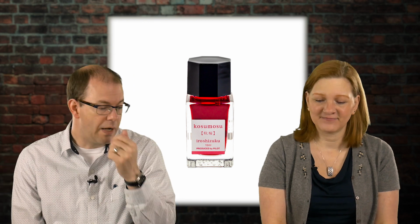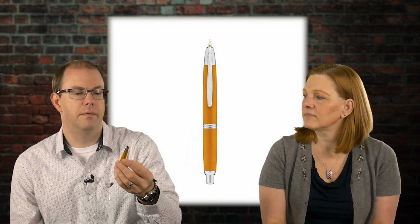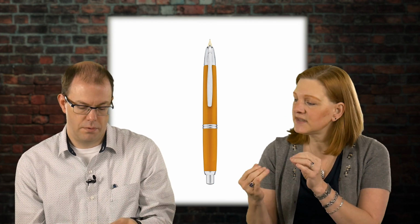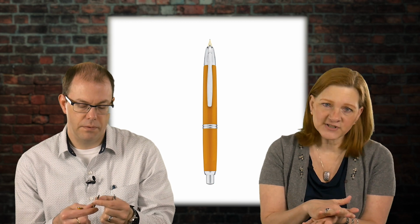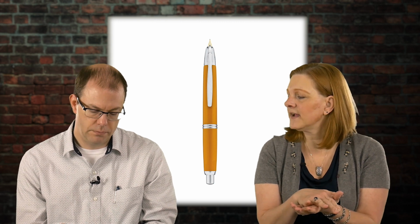What else do we have? We've got some other unusual one-off stuff this week. Do we want to start with these guys first? Yes, please. This one I know is really probably going to go away quick. This is the mustard Vanishing Point. And yes, it is the mustard. It is not the yellow. It is not the older yellow. This is the mustard. And it does come with a 14 karat nib, 2002 date code on it. Fine, medium, broad, what is it?